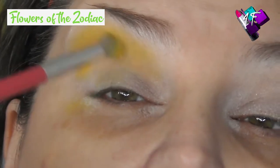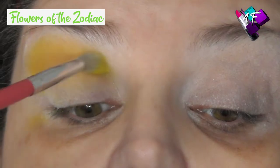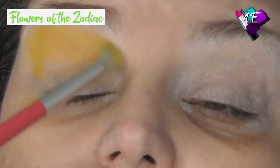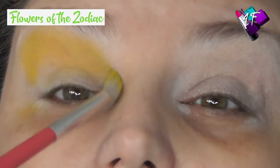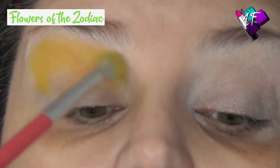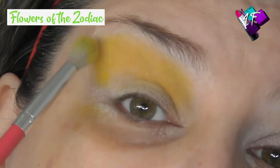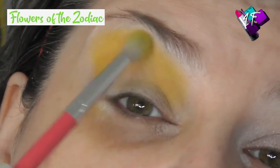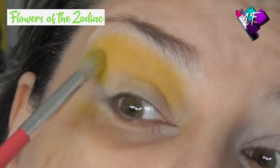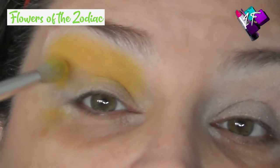And you can see I'm just layering this yellow on. This is beautiful, isn't it? Isn't this just a summer's day yellow? That's actually applying really nicely. Bright neon shade, you do struggle sometimes getting them to apply. They'll apply like this, but the minute you start to blend them, a lot of them just fade and disappear.